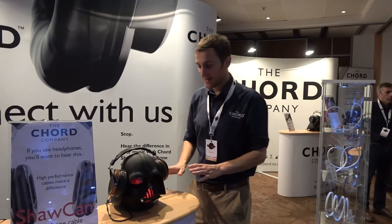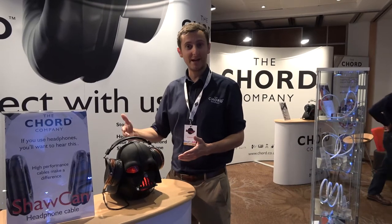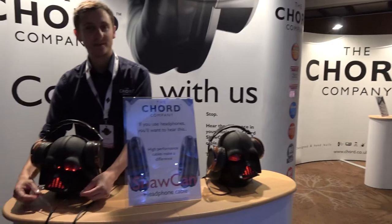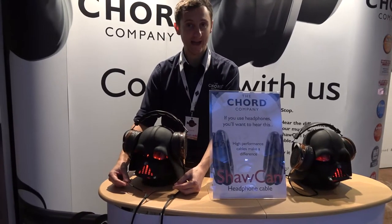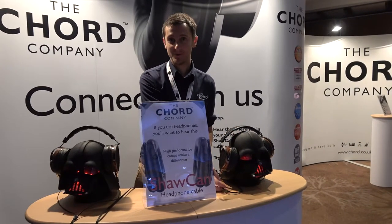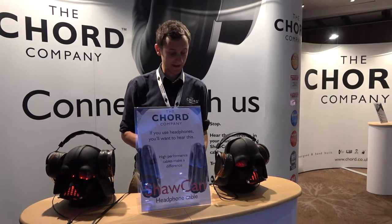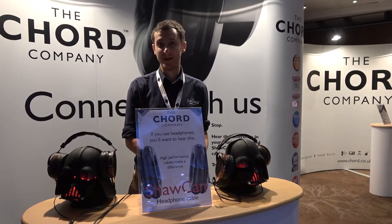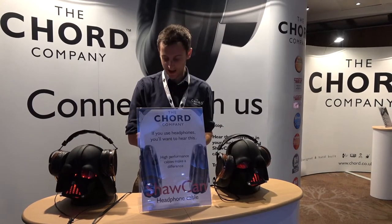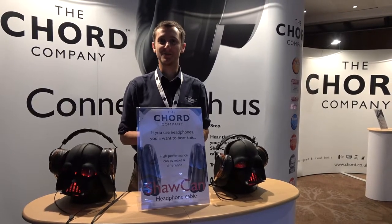Okay, so here today at Indulgence, we're doing demonstrations between our headphone cables. How we're starting off is basically by showing the difference between the standard cable that comes with the set of headphones, and then stepping up to our ShawlineCable, which has specifically been designed, it's the only headphone cable that we do, specifically designed to improve the sound on your headphones. We're also doing demonstrations on digital cables, USBs and stuff like that at the show, and we're just trying to present as many different variations that we do as well.